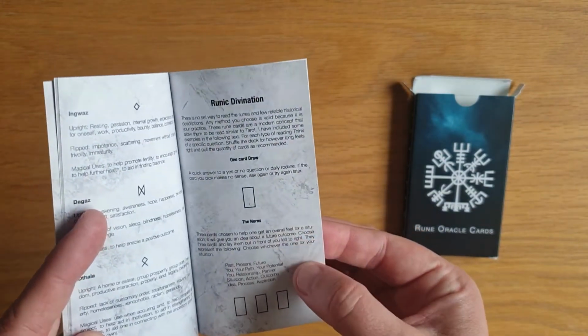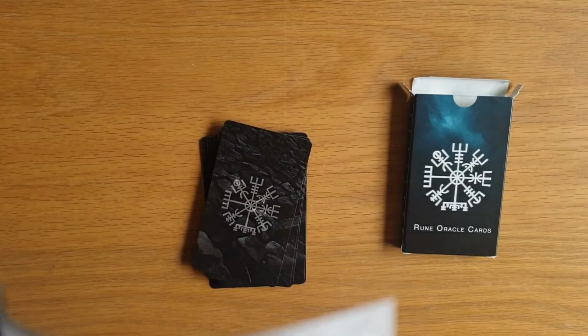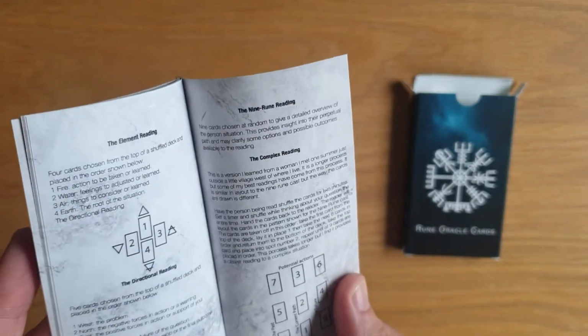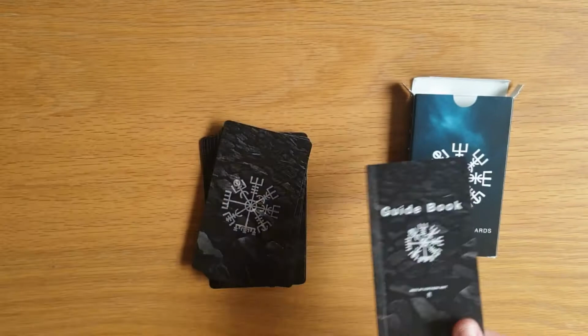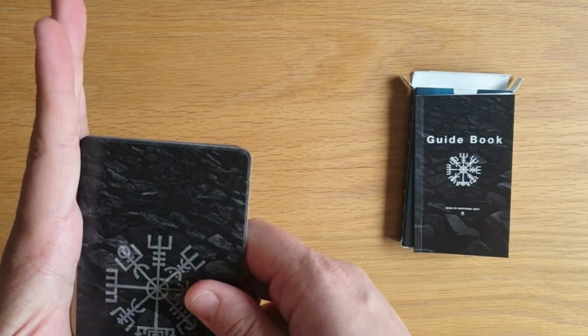Runic divination. So 1 card draw, the norns. And then it's got the elemental reading, the directional reading, the 9 rune reading, and the complex reading. So it's just a little booklet to give you spreads and the basic meanings of the card. The cards are similar to a regular tarot size.